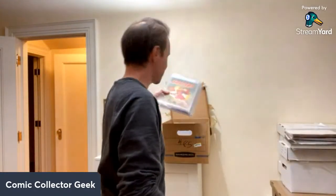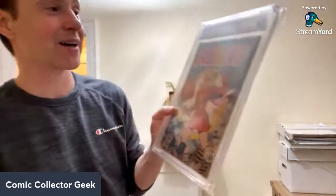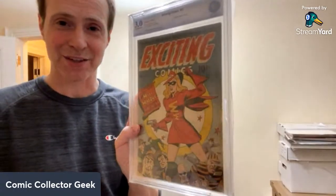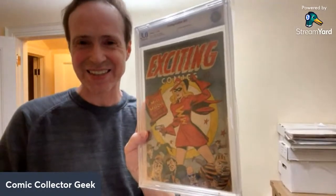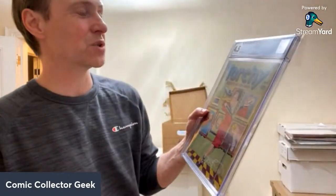We got some books I love. Okay, we got Exciting Comics. This is the first cover appearance of Miss Mask, a character I really love. So it's really good seeing this book again. I missed it. Okay, and then we got some Torchy. So Torchy number 2.